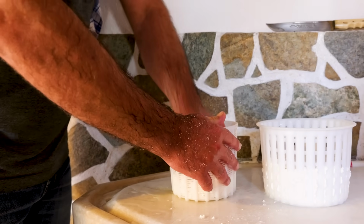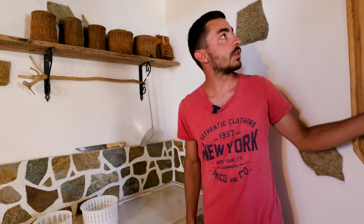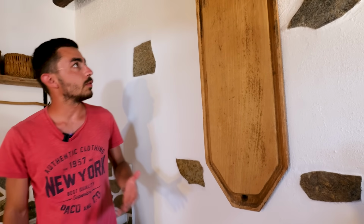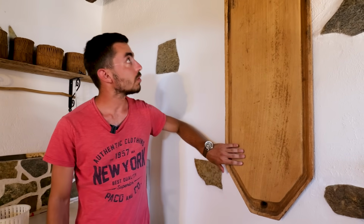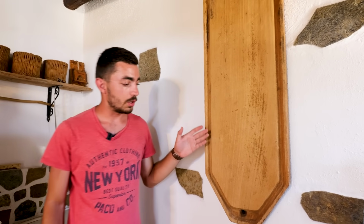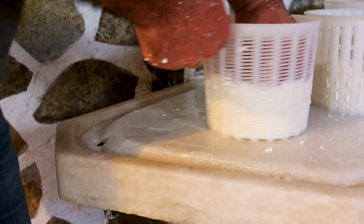So this one is the marble cheese making table. It's much easier to be cleaned, but we've got the old one, which is made with olive wood again. They say that the olive wood adds to the flavor of the cheese, so that's why they had olive wood everywhere. This one wasn't so easy to clean, that's why it got replaced by the marble. In Greek we call it tyroskamo. It's because the cheese can sit on this table.